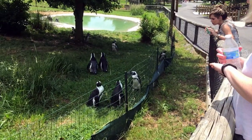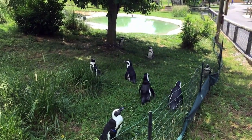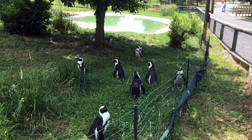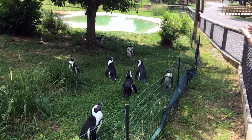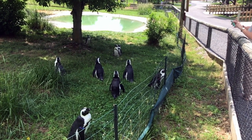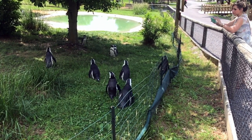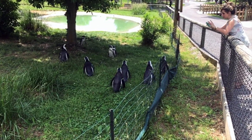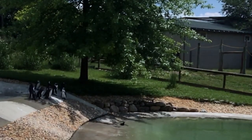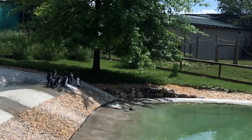Look at the penguins. Check this out. Hey, penguins. Where are you going? Oh, I like penguins. Yeah. You hear the peacock? Where are you going, buddy? There they are. They're just standing there on the edge of the water.